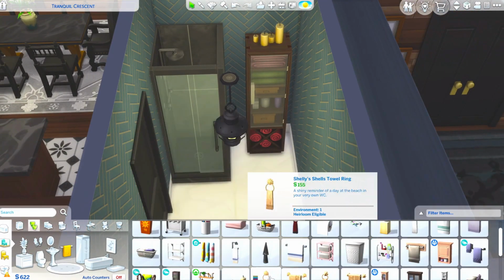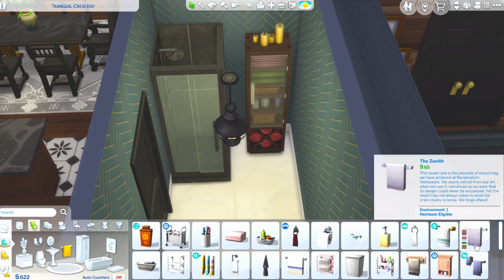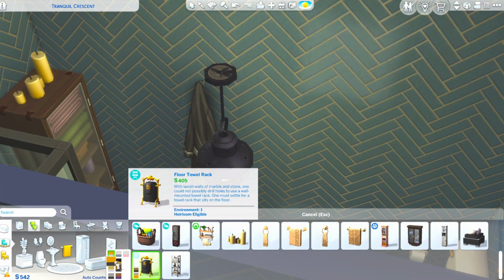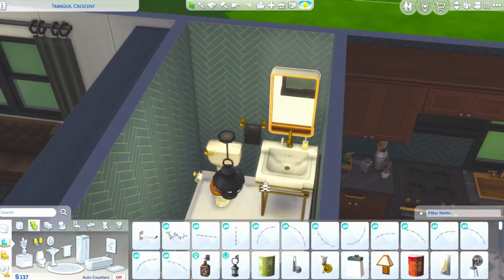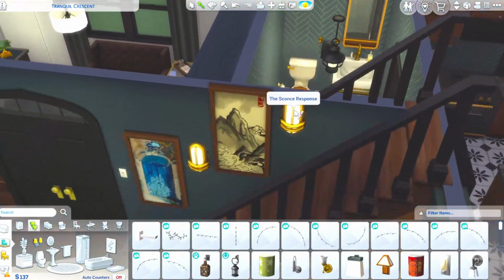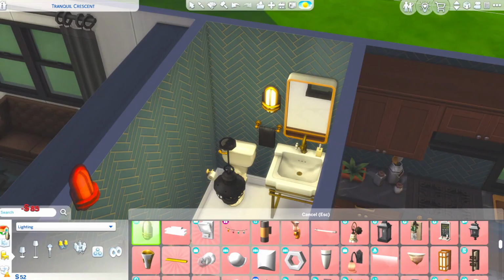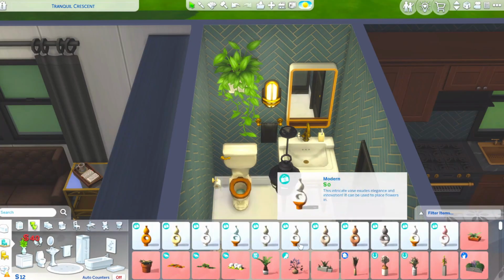Really just gotta add in some more clutter because I still have a good amount of money left. You know, let's hang a robe up on the wall. I mean, go all in, maybe. Now that is very fancy. Maybe I'll be even fancier and grab some of these and put that in here. That could be nice. And then I guess maybe I'll just get some plants. I like that. Yeah, it's very nice.